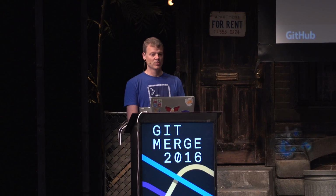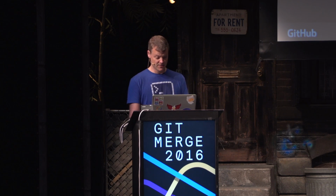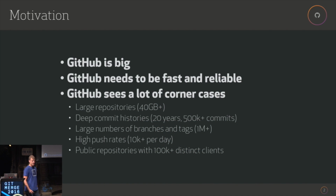I'm going to talk today about what the systems team does at GitHub, which is scale Git to the size of the biggest Git host in the world. How we run our GitHub repository file servers so that we can host huge numbers of repositories efficiently and reliably at scale. So the motivation here: GitHub is big.